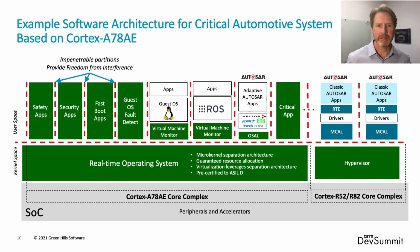So this is what an example software architecture might look like for a critical automotive system based on the Cortex-A78AE. Again, the foundation, I mentioned some of those virtualization host extensions earlier, and that being well suited for having an RTOS as a host for virtual machines. So we could have a guest operating system like Linux here running on top of a virtual machine monitor, running on top of a pre-certified, up to ASIL D RTOS that is also able to host safety critical applications, security critical applications, fast boot critical applications, and host legacy applications on AUTOSAR, for example, whether this be Adaptive AUTOSAR or Classic AUTOSAR.